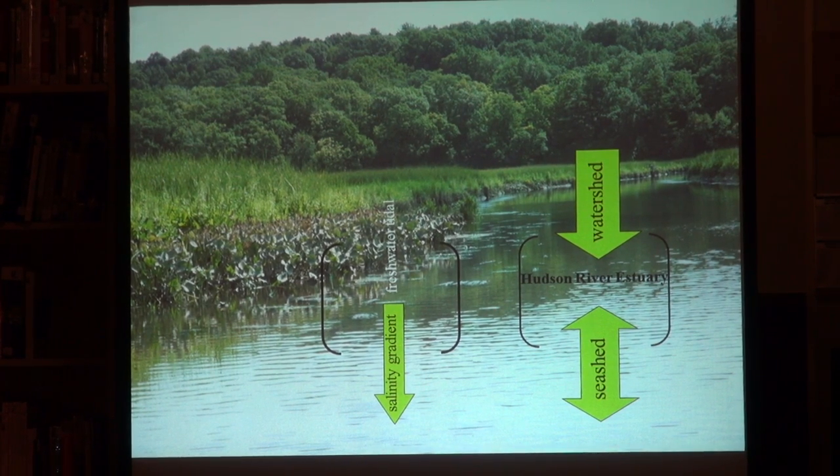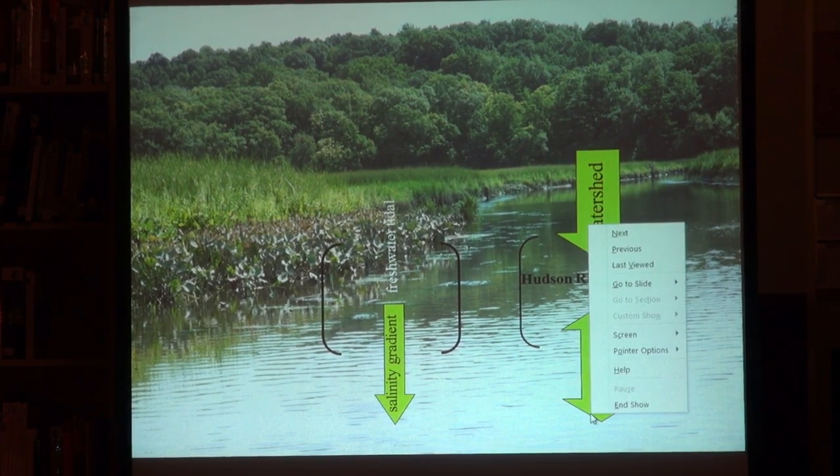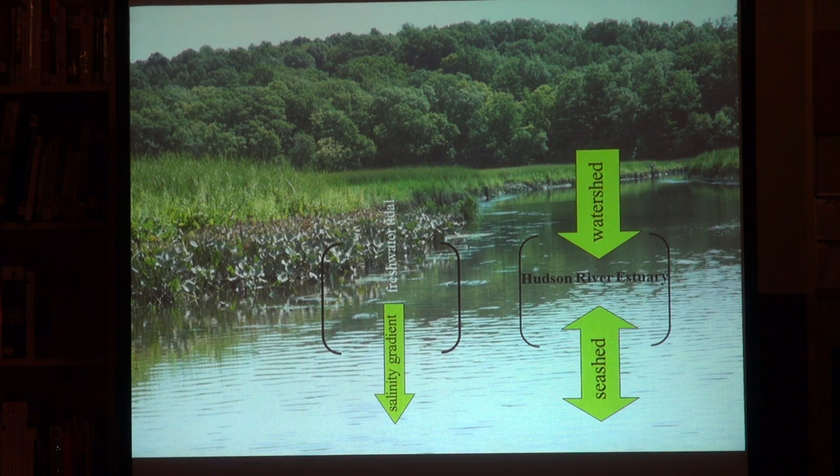But gradually through the spring and the summer and into this time of the year, the early fall, as it gets drier in a typical year, it's not always dry at this time of the year, the salty water from the ocean comes in a little farther and mixes with fresh water and becomes progressively diluted.